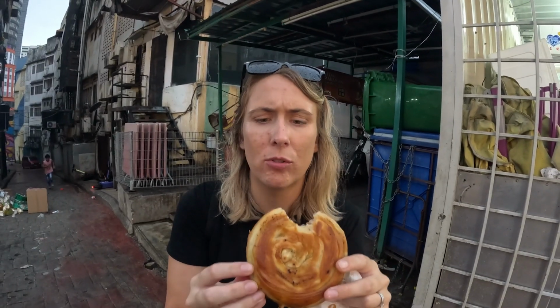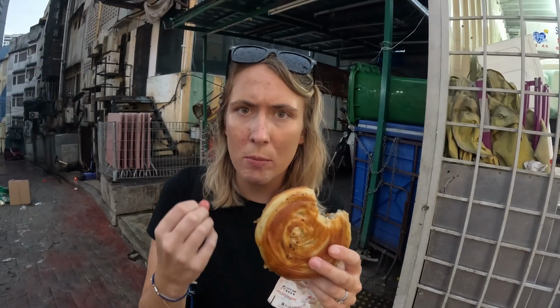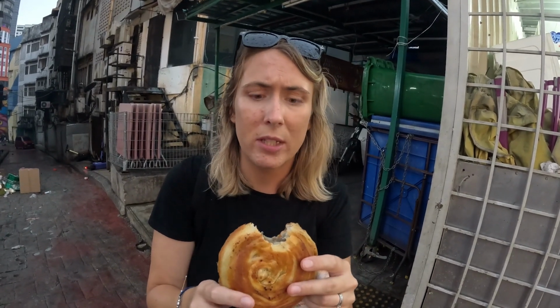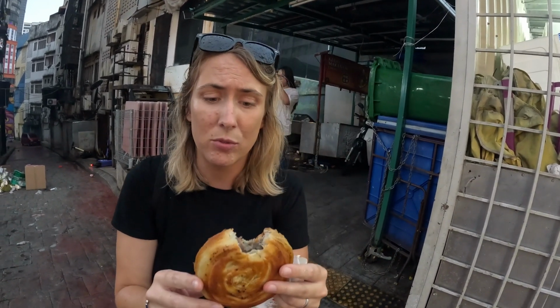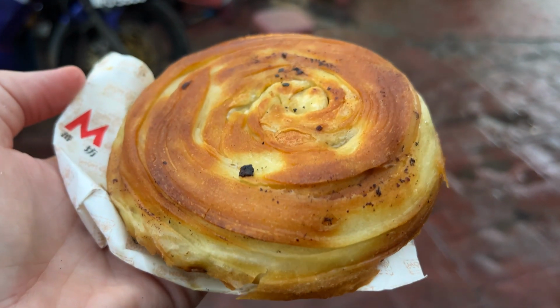Oh my god. Good crunch. Really good crunch on it. Flaky. That meat is amazing. It's got so much flavour, and this is really hot. It just goes so well together. That is absolutely delicious. I see why everyone's queuing for it. And it's really big as well. I was expecting it to be smaller, but they're really big.